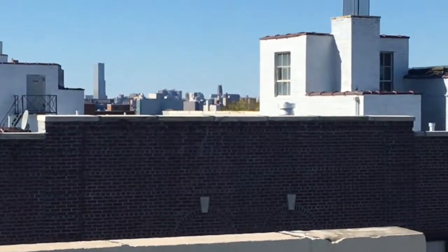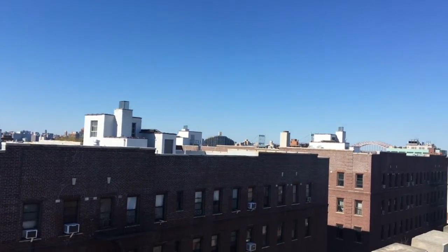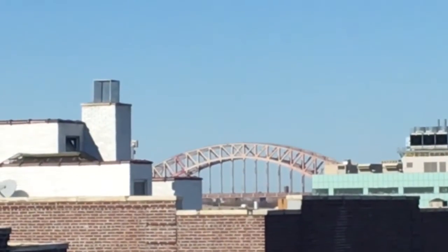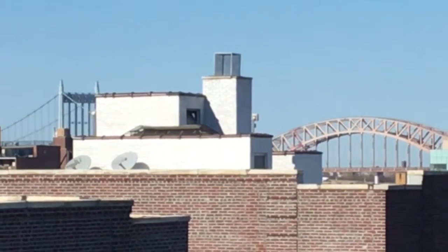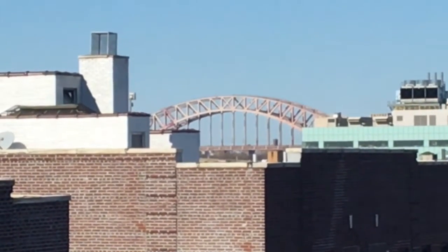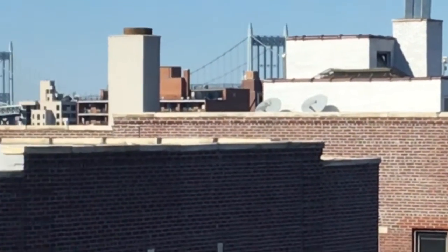Now, if we come around to the north, we have an interesting view in the distance of two of the great bridges of the city. New York is very well known for its fabulous bridges. The one with the red arch is the Hell Gate Bridge, named for the part of the water that it crosses, where the East River, the Harlem River, and the Long Island Sound meet. The undertow that these conflicting currents creates made for a very difficult passage for the sailors in the days of the old sailing ships, so it came to be known as Hell Gate, hence the Hell Gate Bridge.